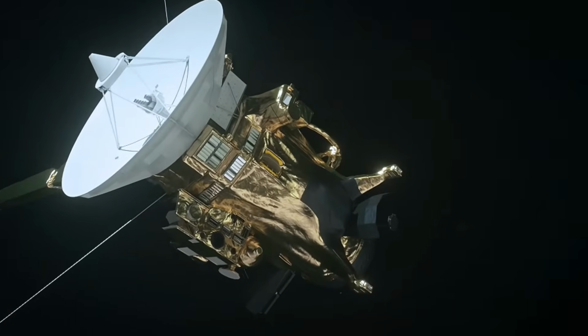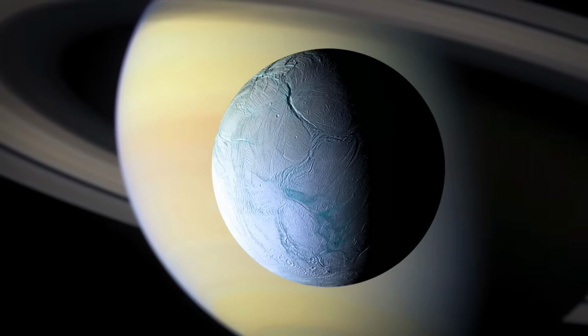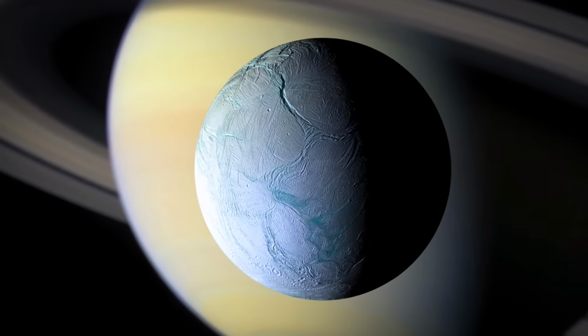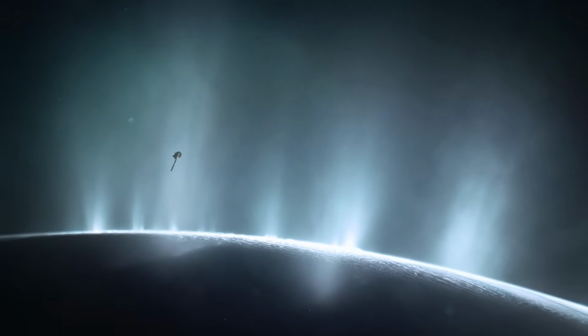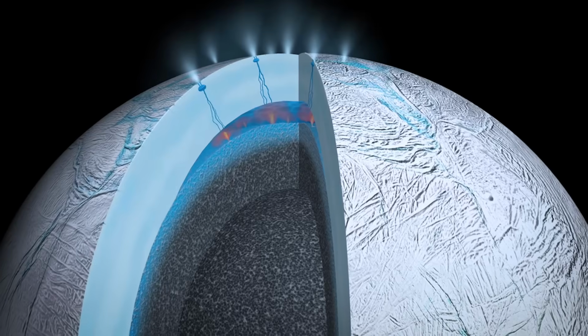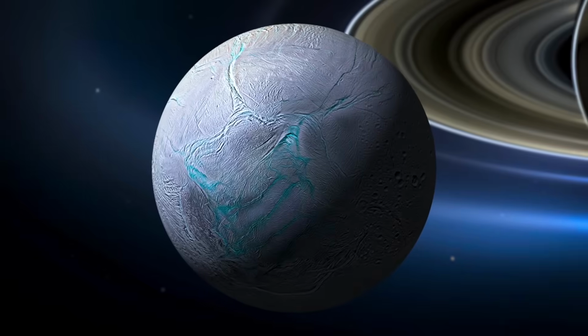Well, interestingly, when the Cassini space probe first arrived at Saturn, researchers were expecting Enceladus to be a frozen ball of ice. But what they saw was plumes of icy particles and water vapor erupting from geysers on the moon's surface. It was clear that there was a massive ocean between the moon's rocky core and its icy shell.